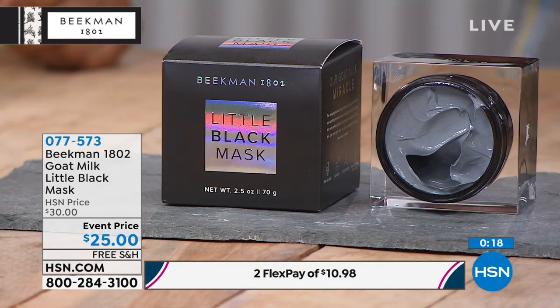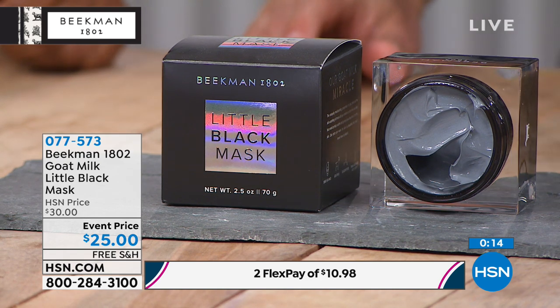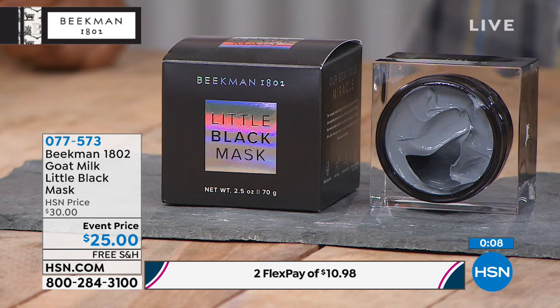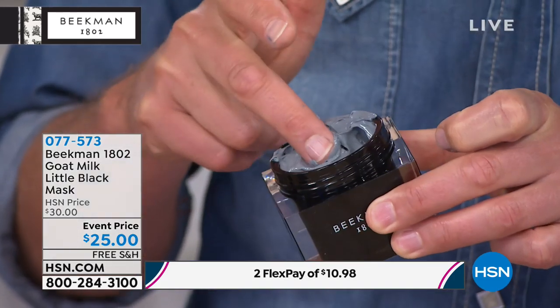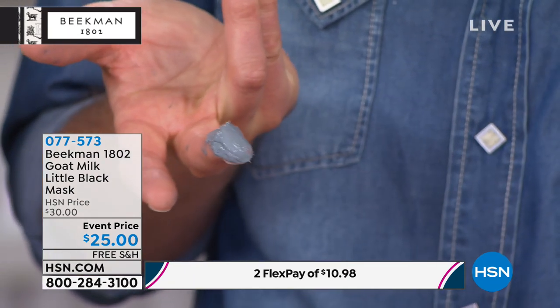And I know people are wondering, well, how did they come up with the name Little Black Mask? Well, obviously the cream is actually a little grayish color, but we knew that every woman had in their wardrobe one little black dress, right? Yes. It's the essential wardrobe element. And we're like, you know what? What would be the essential mask that they had to have? And by having the goat milk, the clay, the peptide, the retinol, we said, this is like that little black dress. This is the little black mask that you have to have.